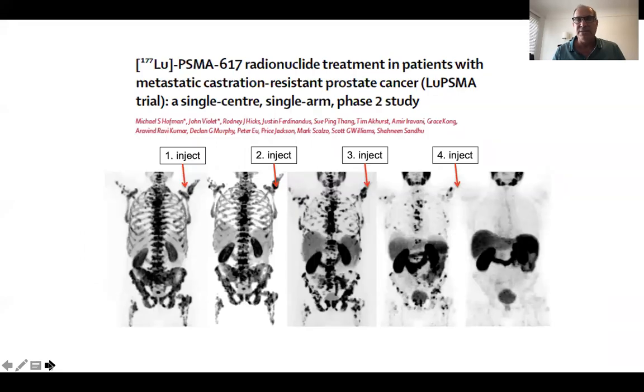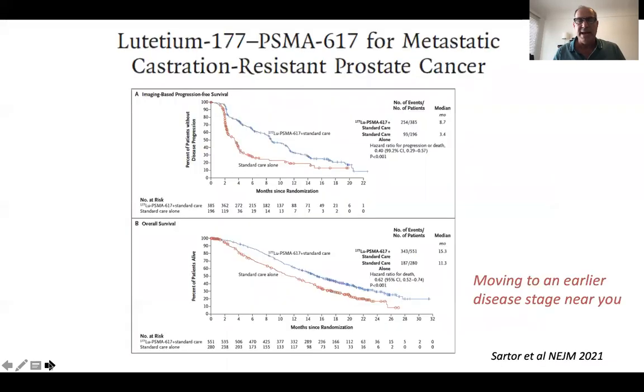So the final 3 slides are the exciting area of theranostics, that is combining the diagnostic with the therapy. There have now been a number of studies and reports published, including the most recent VISION trial, which is a randomized study of lutetium PSMA in patients with metastatic castration-resistant prostate cancer. Here's an example of the dramatic responses one can see using PSMA-targeted radiation. And here are the data from the VISION study showing an improved overall survival, statistically significant, and a delay in image-based progression in men receiving lutetium PSMA.